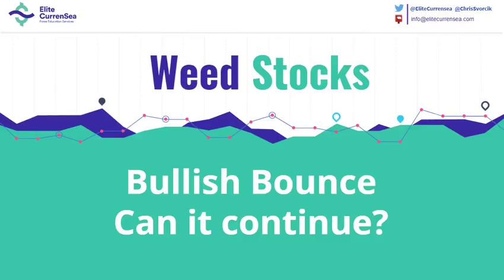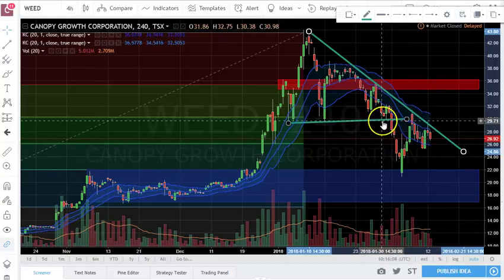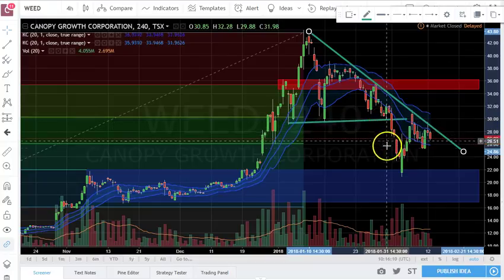We will continue with taking a look at some stocks, some weed stocks, and checking out if a bullish bounce is indeed taking place and whether that bounce can continue or will there be a bigger retracement slash bearish reversal. So we have the chart here of Canopy, a 4-hour chart at this moment, and indeed price did break through this support trend line and made a bearish correction.